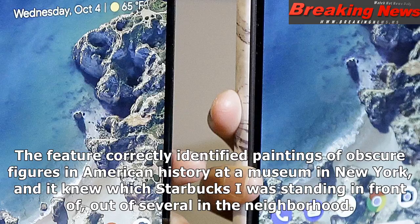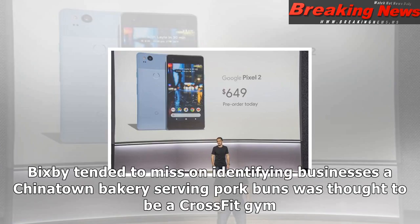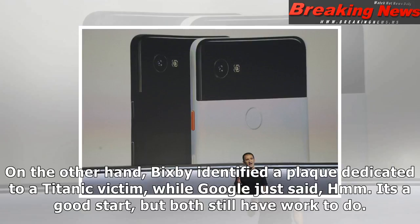I found Google Lens slightly more reliable than a similar Samsung feature, Bixby Vision. Bixby tended to miss on identifying businesses. A Chinatown bakery serving pork buns was thought to be a CrossFit gym. On the other hand, Bixby identified a plaque dedicated to a Titanic victim, while Google just said, "It's a good start." Both still have work to do.